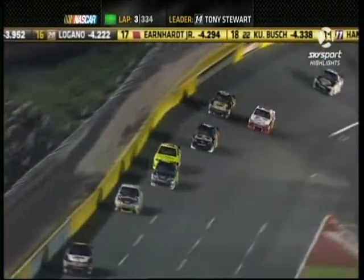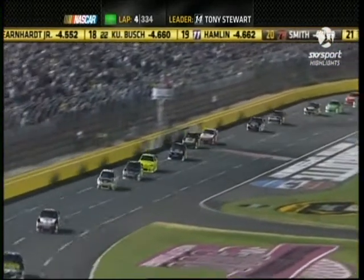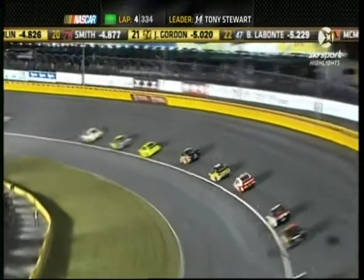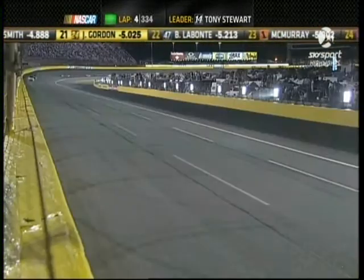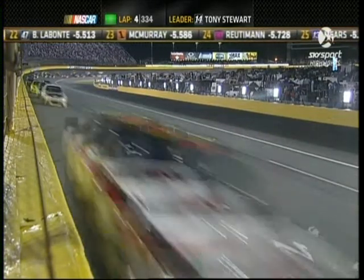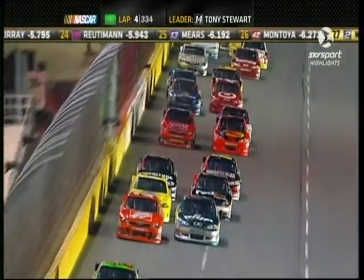And being challenged there by David Ragan in the 6, in that UPS Ford, one of his best racetracks. Finished second here in the 600 back in May. Stewart and Kenseth, then the gap back to Edwards in third. Allmendinger, Biffle, Newman, and then Jimmy Johnson.